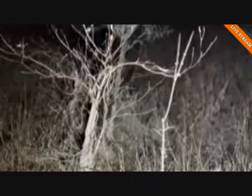Should we leave the mongoose to its business and see what else we can find? Yes. Okay, well, it doesn't get much better than that. A white-tailed mongoose catching a scorpion. It's something that I've never seen, and certainly didn't think I'd be seeing this evening. So well done to all of those of you who are sticking around on the trial, and it is good to have you with us.